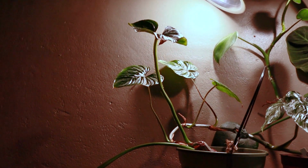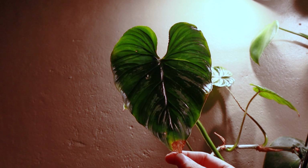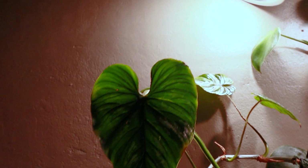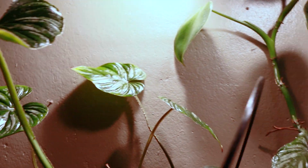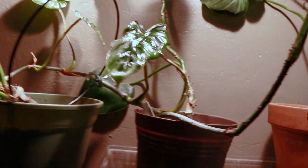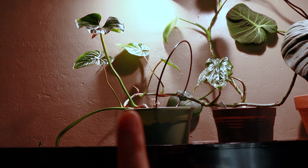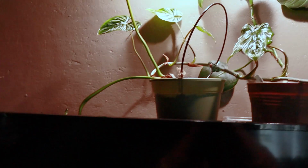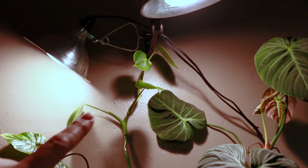We have my philodendron plowmanii right here, which has seen better days. It is definitely taking the transition to soil in a way that is browning every single tip. But other than that, it has been growing. You guys gave me a good tip to put this in a long pot because it's a crawler, so I'm gonna do that the next time that I repot this. So thank you for that tip, for those of you who gave me that.